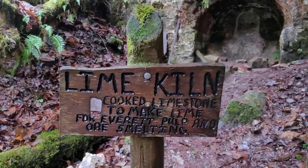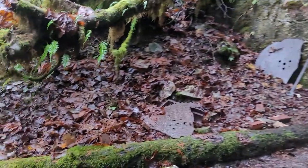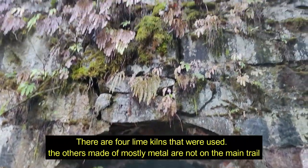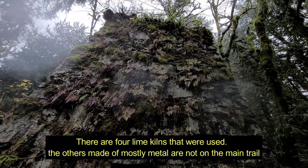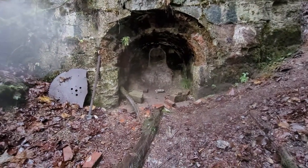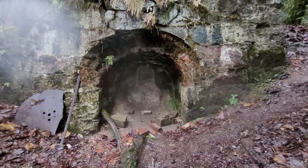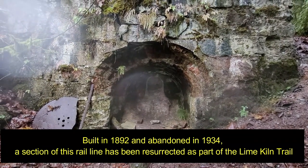So the logging company that was responsible for this would bring lime down from the hill and they would process it here in these kilns. And then once it was processed, they would use the same railroad and take the processed lime over to Everett to the smelters.